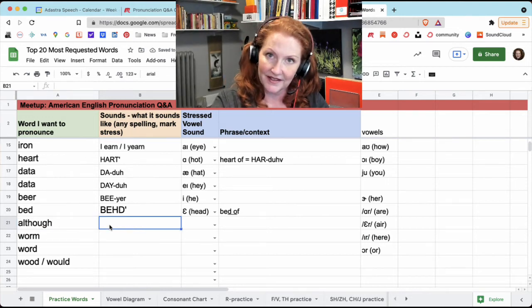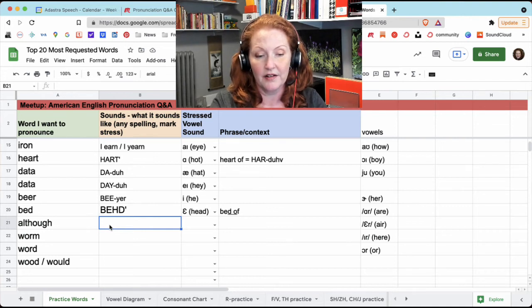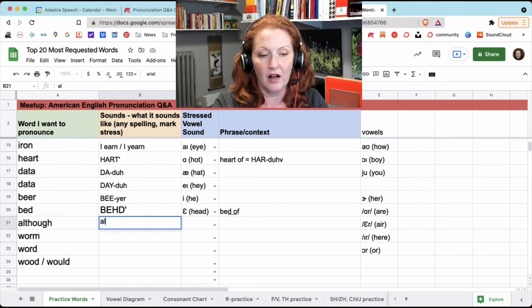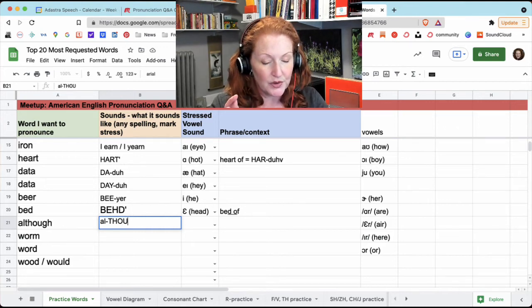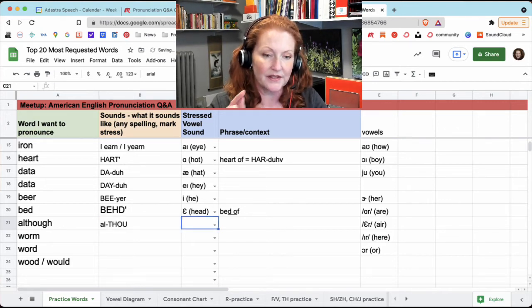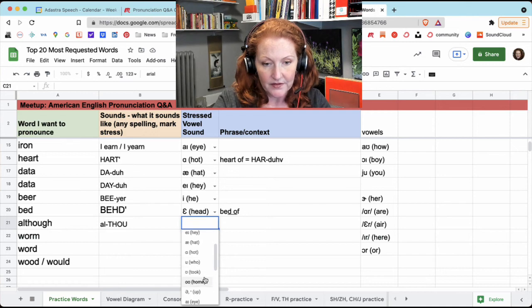This one looks like it has a lot of letters and sounds, but it doesn't have very many sounds at all. It's although. I put the OU to represent the American O because it's oh, not just o, although. So, although.